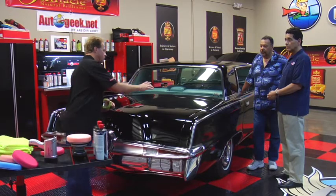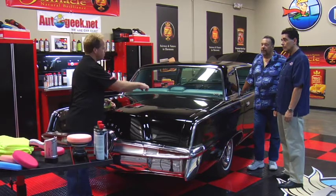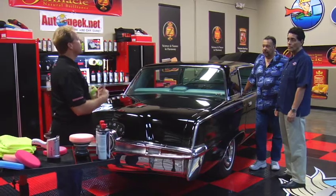A lot of times if it rains, the sprinkler goes off. If the water sits there and dwells, it can actually form and leave an imprint in the shape of the water spot right there in the paint. And the only way to really get that out, you can't wax it out, you've got to polish it out.